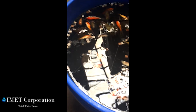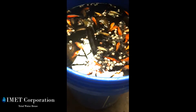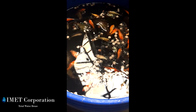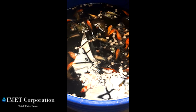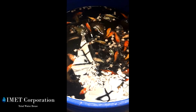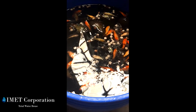Over the last 4 months, I've been brewing a cocktail of dead fish carcasses, rotting vegetation, and fish waste in this 5-gallon pail to do a wastewater treatment test using the IMET technology in a 10-gallon fish tank. So we are going to take this, we're going to filter out the solids, and then we're going to put a fish tank size IMET reactor in a 10-gallon tank, and we are going to see over the course of 4 or 5 days what the IMET system does to this anaerobic wastewater that, quite frankly, smells disgusting right now. I'm gagging just being near it. So let's filter it out and see what the water looks like, and then see what happens over the next 4 days.